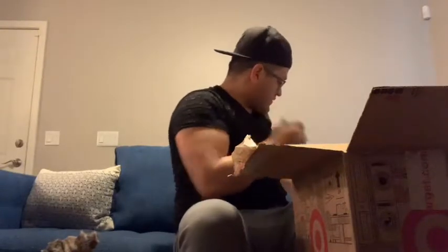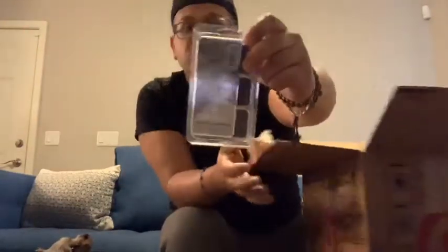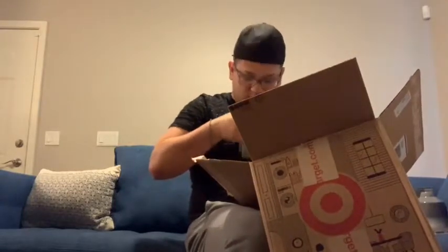So 1, 2, 3, 4, 5. And then snuggly sweater. This is wax for the wax melter over there that we got. Smells so good. I highly recommend it. Snuggly Sweater is the name of it. If y'all want to. There we go. And then I got another set. I don't know about this one. I haven't sea salt vanilla.